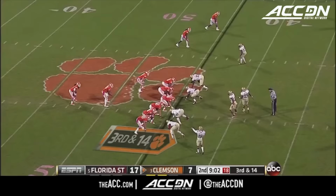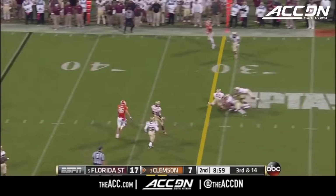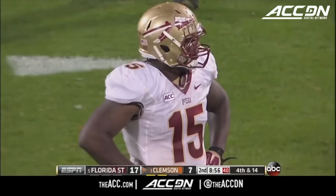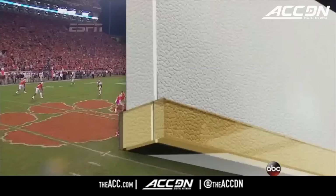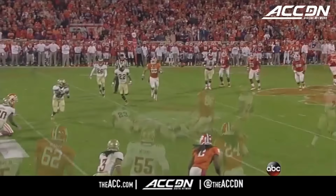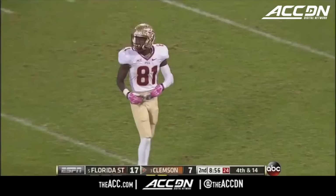Third and 14, moves the pocket to the left, flings it incomplete. And they stop again, the Noles, and that was young Andrews there. Another very tight window for Tajh Boyd to get that throw into. How quick that Florida State defense is lined up and finding these wide receivers. You've got four or five different defenders out there. How tight. You got three different guys all over. And time again, the young freshman Andrews on the play, and another blown opportunity for Clemson's offense.